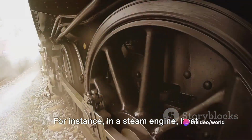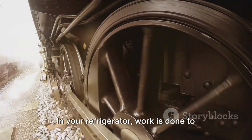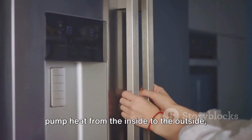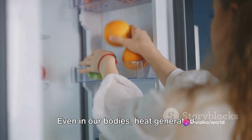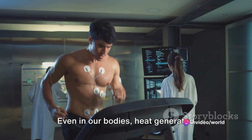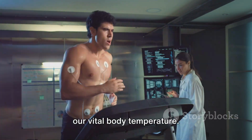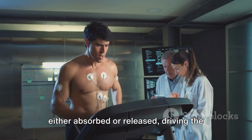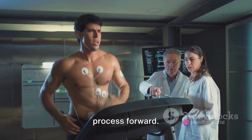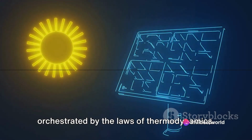For instance, in a steam engine, heat from burning coal is converted into mechanical work. In your refrigerator, work is done to pump heat from the inside to the outside, keeping your food cold. Even in our bodies, heat generated through metabolic processes helps maintain our vital body temperature. In every energy transformation, heat is either absorbed or released, driving the process forward. It's a beautiful dance of energy, orchestrated by the laws of thermodynamics.